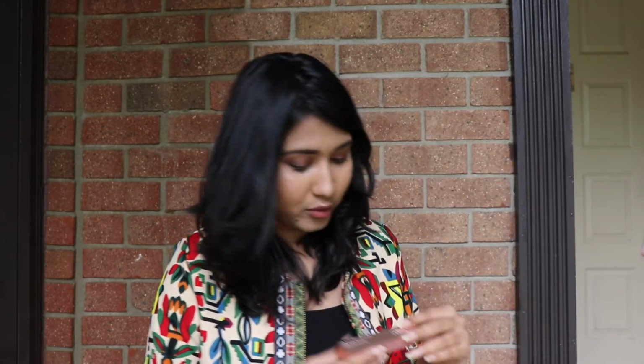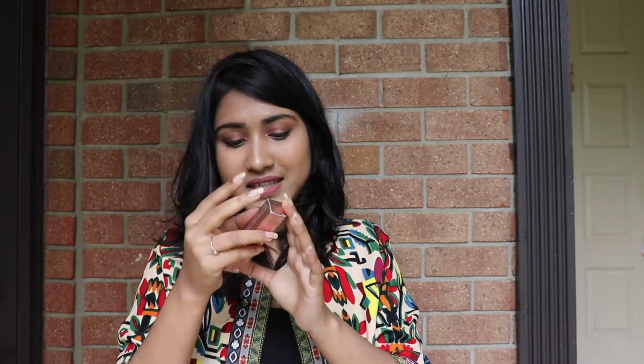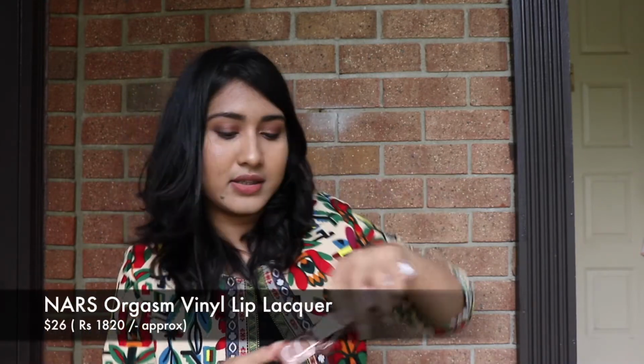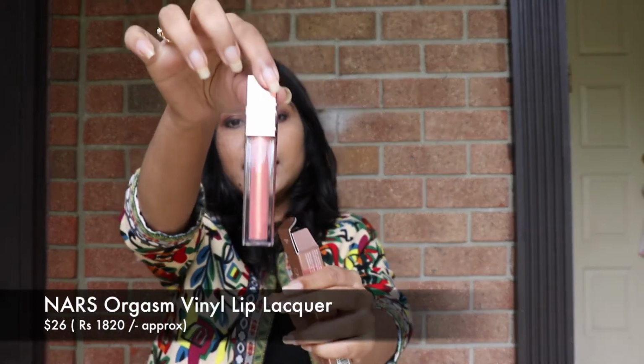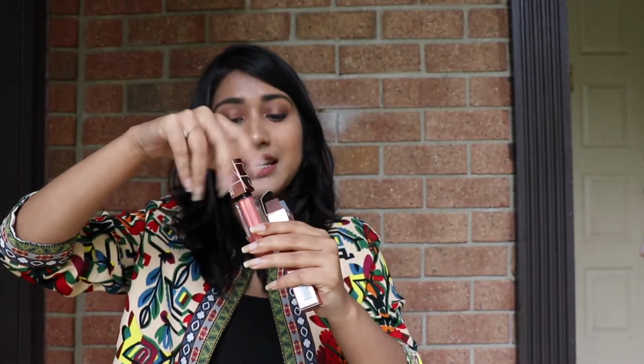And then I have bought this NARS, what's this? Oh, sorry, this is actually the NARS Full Vinyl Lip Lacquer. It's in the shade, it's a bit weird to pronounce, it's called Orgasm. Let me show you the shade, how it looks. This is the product, guys. It is basically a lip lacquer, and it has sheer coverage with a hint of tangerine in it.